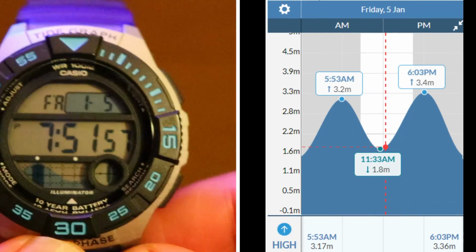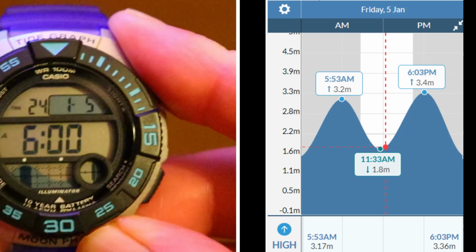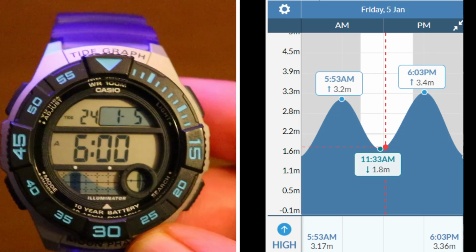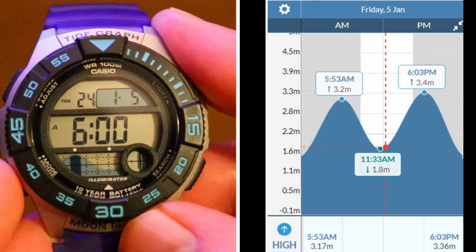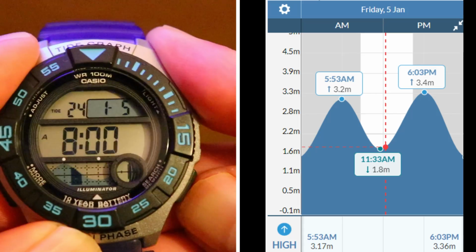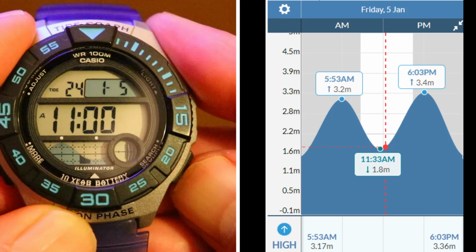As you can see, the date on the watch is reading January the 5th. Now let's move the function onto the tide graph mode. And it's correctly predicted the first high tide at 6 o'clock in the morning. You can only increase the tide times on the watch in hours, so we should predict the next low tide to be at either 11 or 12 in the morning. And again, the time for the first low tide is pretty close to the official records.